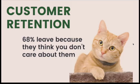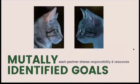And it kind of hurts when you think that when people run the numbers about customers in different organizations and different industries, that 68% leave because they think we don't care about them. And keeping that in mind can really ground the idea of good customer service and how important it is.